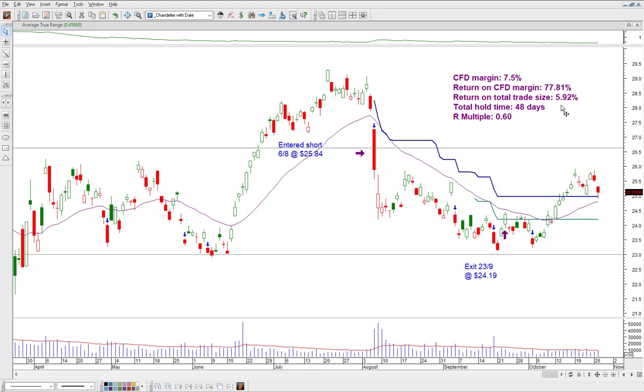So that was also a 5.92% return on the trade size, and because this was a CFD margin stock, I had to put up 7.5% to open this trade. It was 77.81% on the margin.